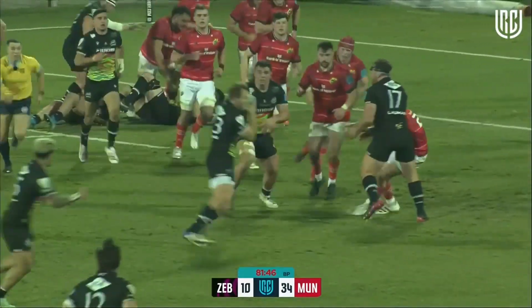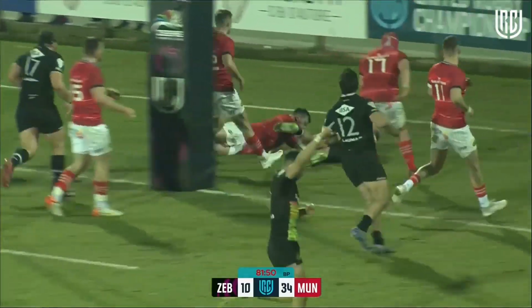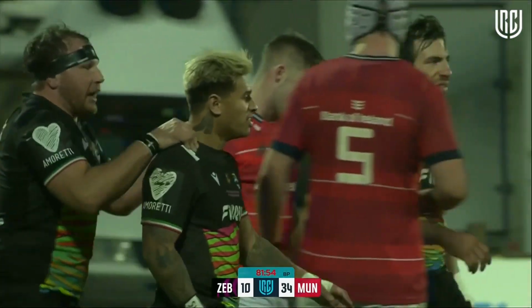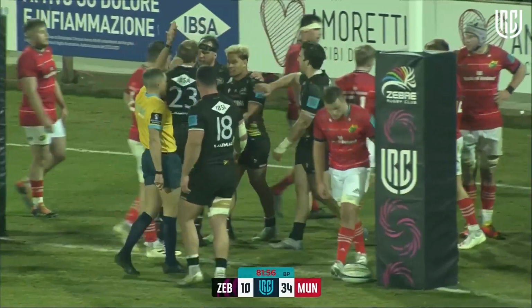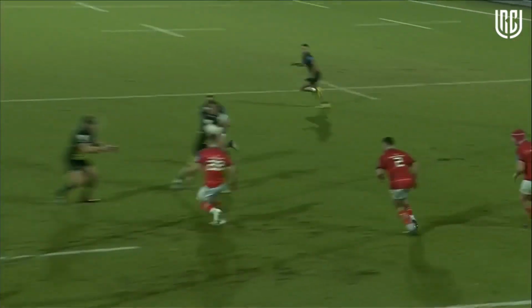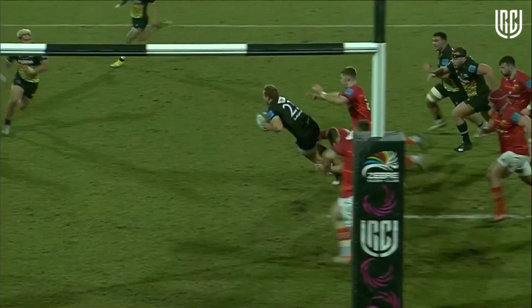5 tries to 1. Can they manufacture something here? That's good hands. The offload towards Laloifi. Now, did it go forward? That's off the knee. Try. Referee's happy. It's come off the knee, and they do get their try. Good to see Zebre getting to use the advantage, and that's nice to the line.